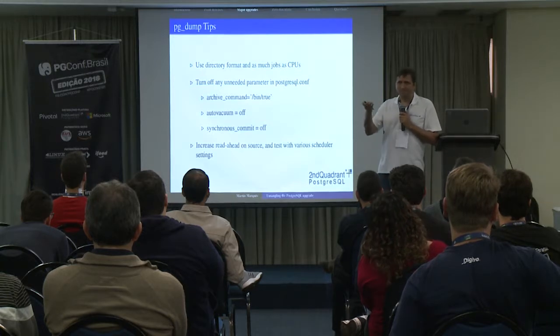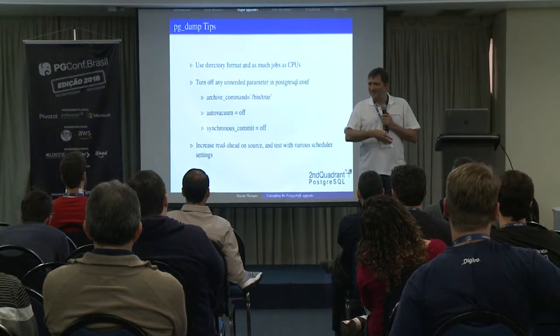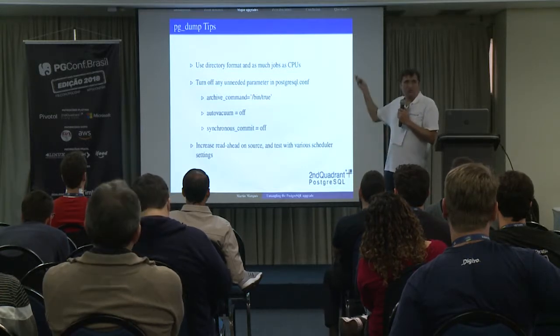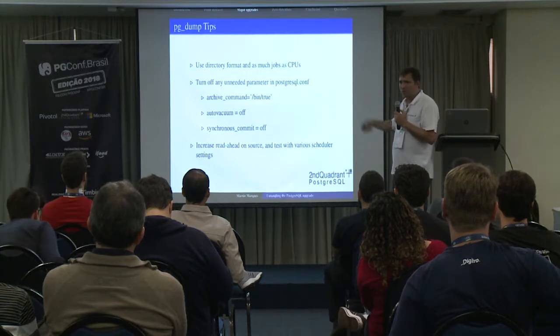Well, you could trust that nothing is writing on the source database. But if you don't trust, you could change pg_hba.conf and nobody connects over.